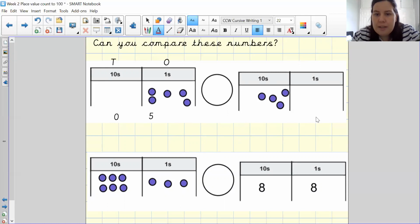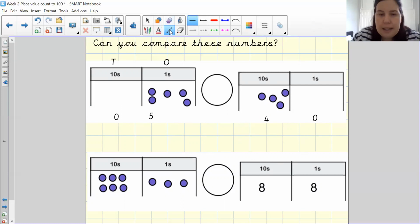Do I have any ones? No, I have 0 ones. Do I have any tens? Let's count them. 1, 2, 3, 4. I have 4 tens, which makes it 10, 20, 30, 40. So which side is greater? Which side is less or smaller? So looking at this, I know that 40 is greater than 5. So my crocodile mouth needs to go this direction.